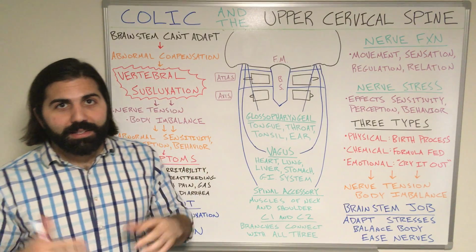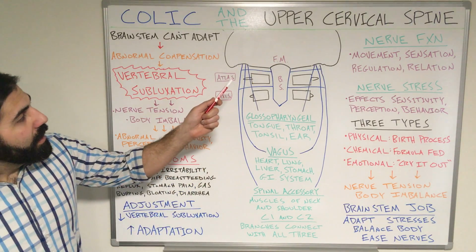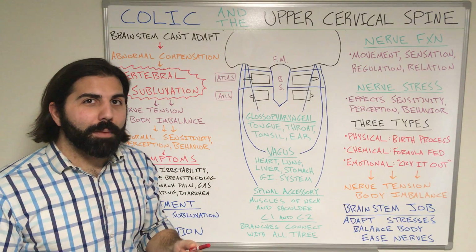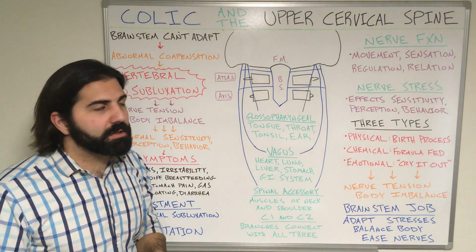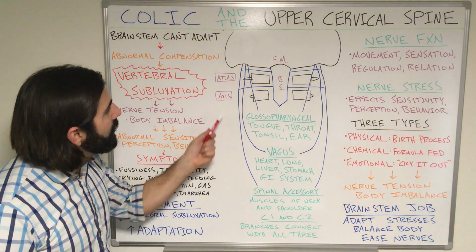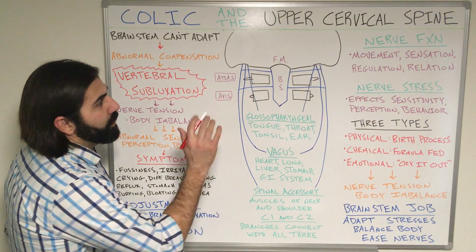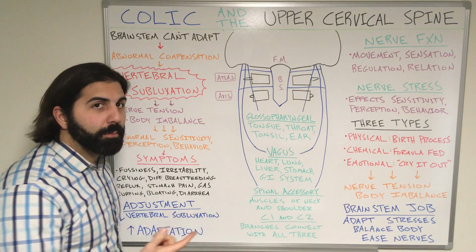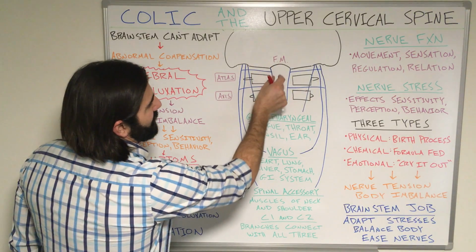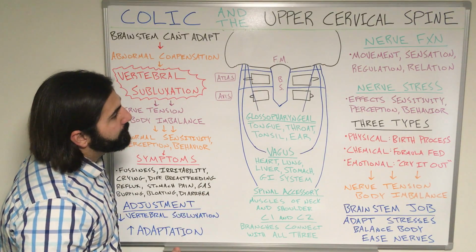Now, before we delve deeper into that, we're going to do a little crash course in anatomy and physiology. There are four main structures that we're going to focus on of the upper cervical spine. First is the foramen magnum, found at the base of the skull on the occiput bone. Next is the atlas, or the C1 cervical vertebra. Next is the axis bone, or the second cervical vertebra. The fourth structure is the brainstem. The brainstem leaves the base of the skull from the foramen magnum, and it's housed and protected by the atlas and axis vertebral bones of the spine.